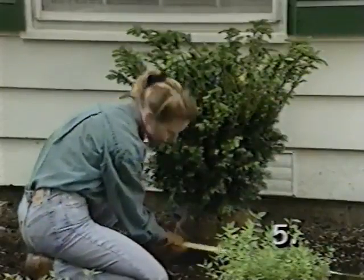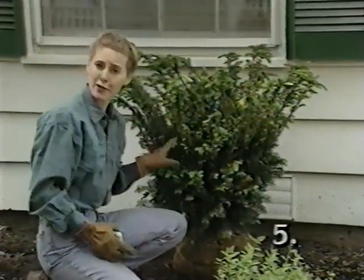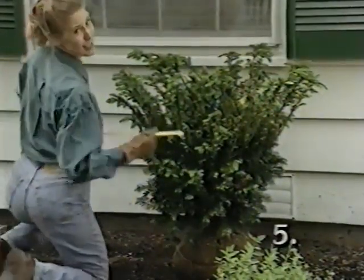True, but you want to think ahead a few years to what your plants are going to look like as soon as they mature. Like here up against the house, we don't want our foundation plantings to get too tall because of these low windows. These intermedia yews can get 3 to 5 feet tall, but they respond well to shearing, so we can keep them cut as low as we want.